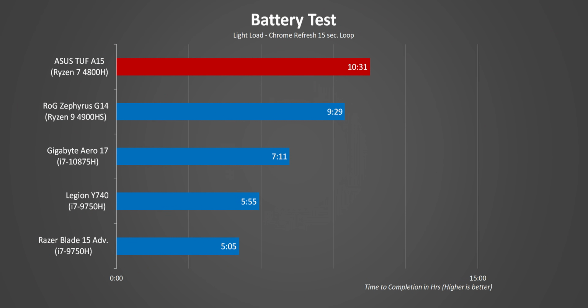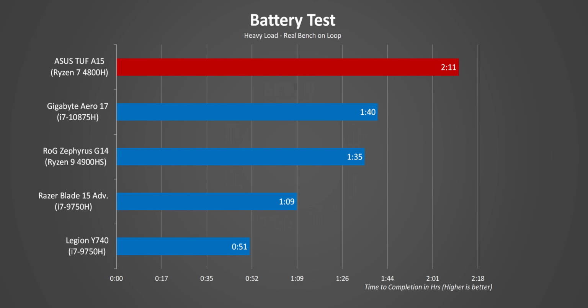So on our light load test, this laptop lasted the longest among our other gaming laptops, including the G14. I mean, more than 10 hours of light use is ultrabook category, which is just nuts. Switching over to our heavy load test, running RealBench on a loop, this just surpassed our expectations.